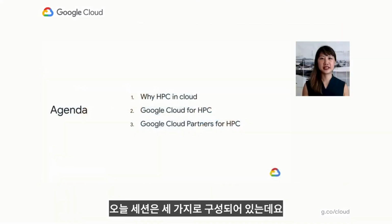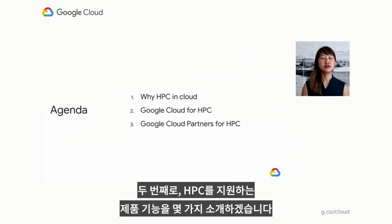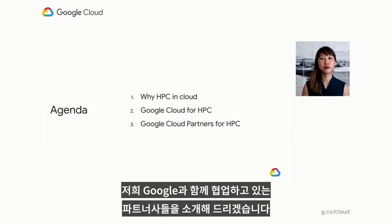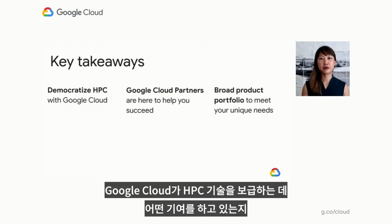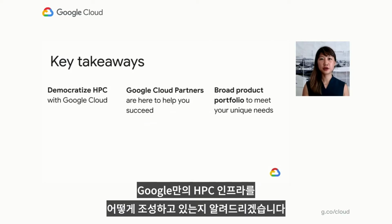We've got content organized in 3 sections. 1, why Google Cloud for high performance computing, or HPC. 2, some of our product capabilities that support HPC. And 3, highlighting some of our awesome partners that work with us to make our customers successful. If there's one thing that we want you to walk away with, it's that Google Cloud democratizes HPC, and we want to enable HPC the Google way through our partnerships and product portfolio.